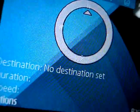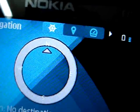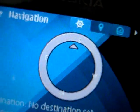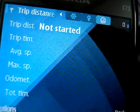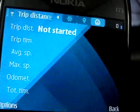Navigation, you can set any coordinates and it can take you there, or you can even set coordinates of where I sit. For example, if I save this position, it will save these coordinates, and by using this I can navigate towards that. That's a trip meter. That's rather interesting. It works as a trip meter like on cars. It can tell you how much distance you have covered, what's your average speed, what's your maximum speed. It's not accurate though, but it's quite fun software.